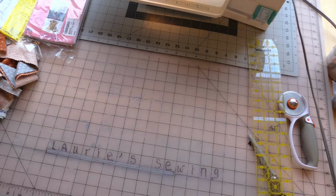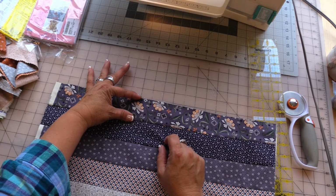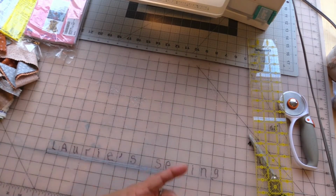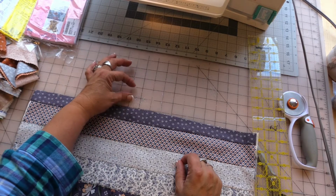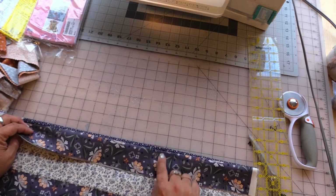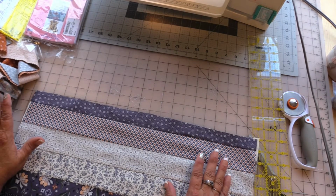All right, so what I was trying to say is this one is this wide, which is 2. But when I flip it over, because I had to trim it down, this one is 1 inch. So this is 1 inch. This piece of fabric is 2 inches, and that is not even going to bother me.